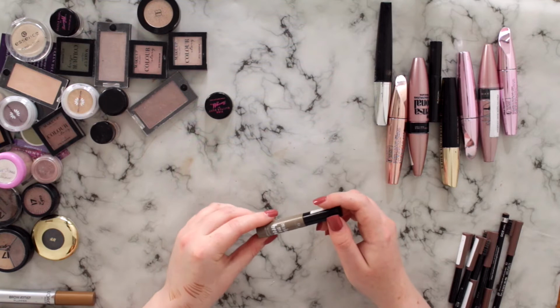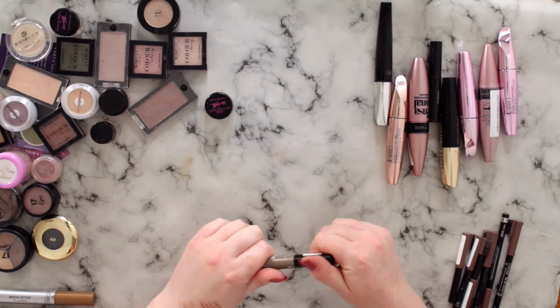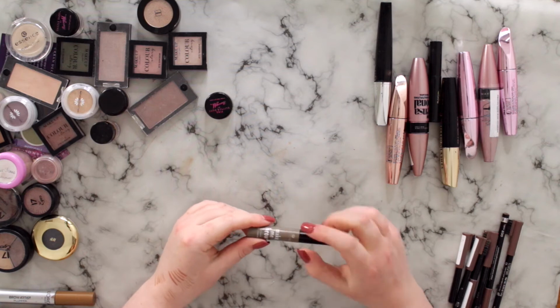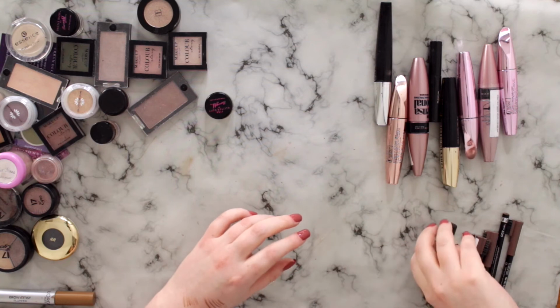So this is the one that I've got on the go at the moment. This is the Essence Make Me Brow. This is super cheap. I absolutely love this. The wand is nice and small again. So yeah, I'm definitely going to be keeping this one, and I think I'm going to repurchase it when it runs out as well, because I've really been enjoying using that recently.